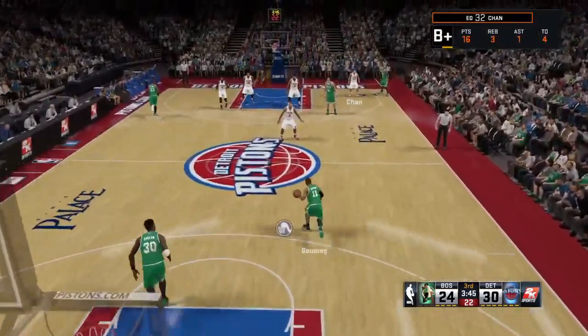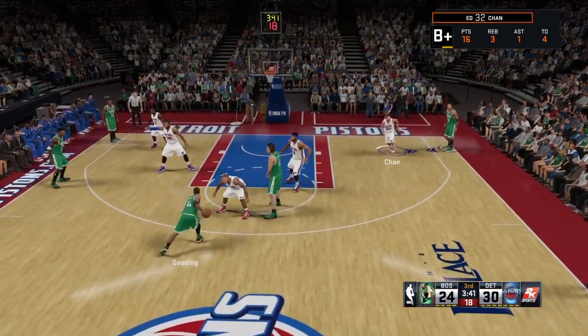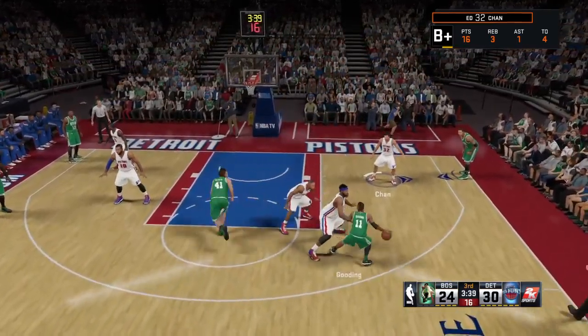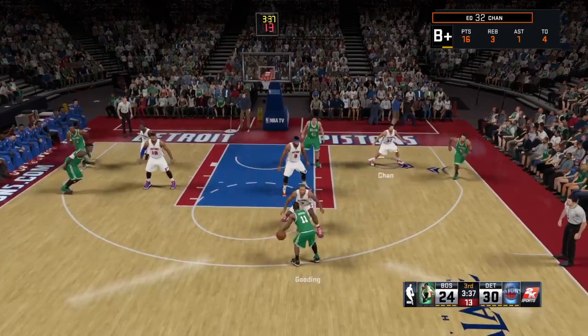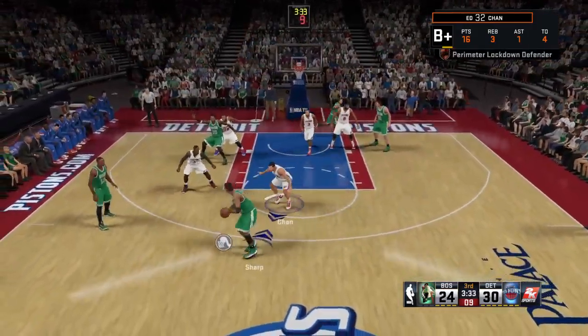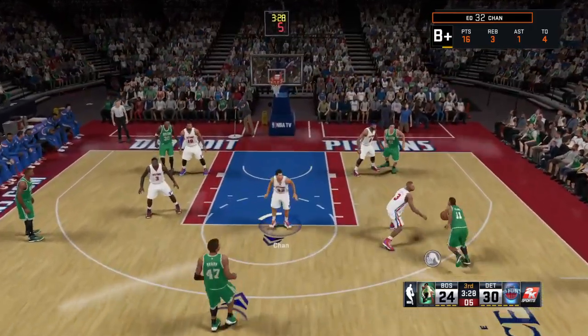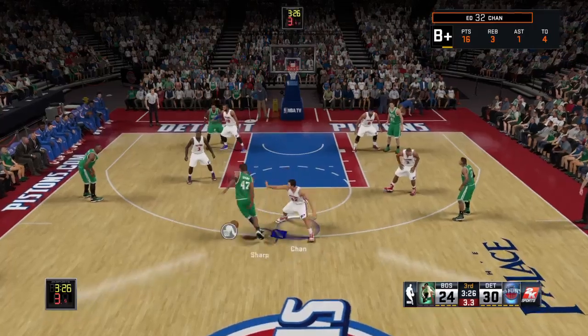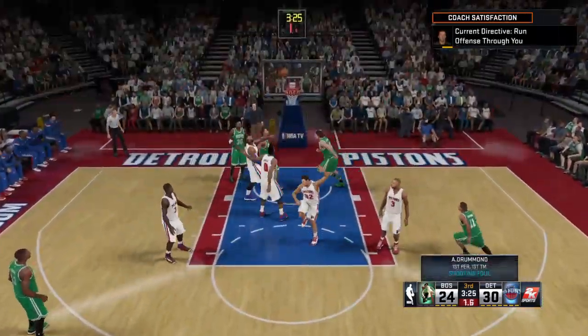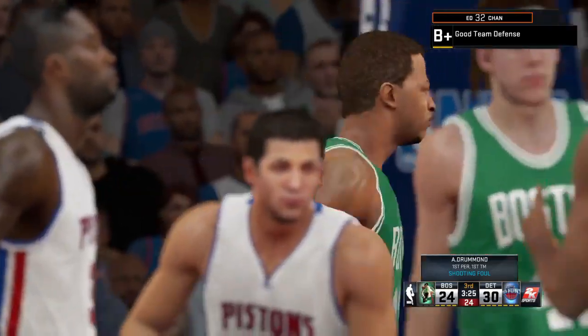And so it's Boston with it. They trail by 6. Following this one, they get to host the Mavericks. That'll be the first of 2 straight at home. Dishes to Young. Sharp, he's guarded by Chan. 5 to shoot. Here's Sharp. Foul call that time on the way up. That'll give him 2 chances at the free throw line here.